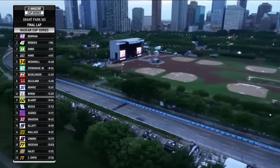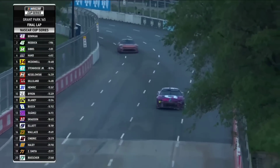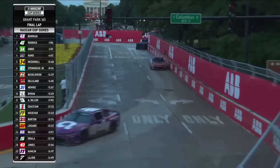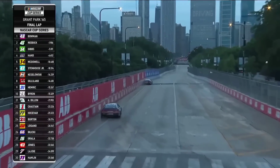That gap is shrinking. You can see it visually. Reddick is starting to close. Bowman has been strong down here through 3, 4, and 5, but it's drying out in turn 4. That plays to the advantage of that car, Tyler Reddick. Bowman through 4 out of 5. Here comes Tyler Reddick. He hits the wall. That may be all the gap Bowman needs.